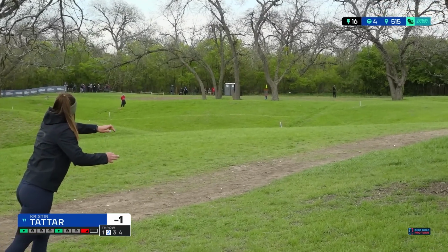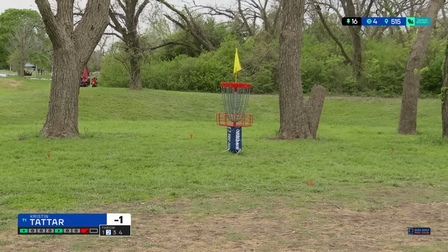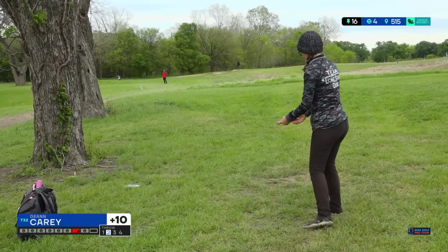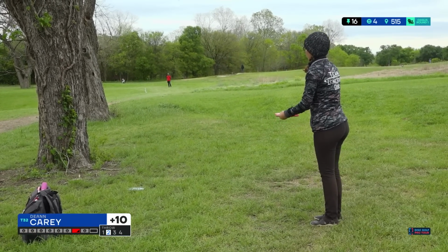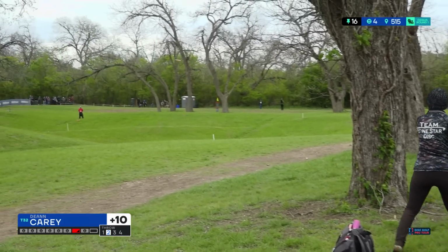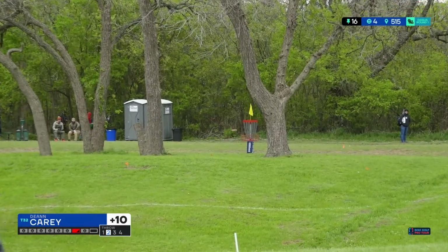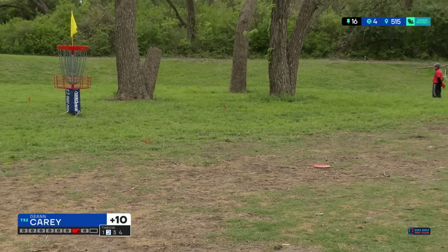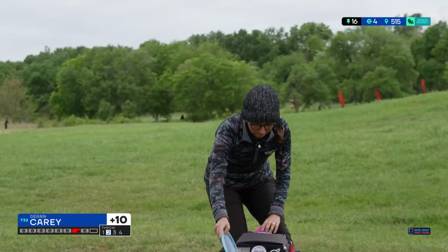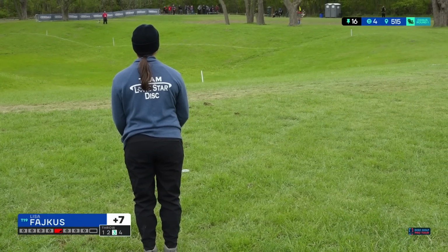Kristin looking like she's going to make it over in 2 and inside the circle. Fantastic. Deann, pretty rough lie for having such a good drive. This tree looks like it's right in her way. She's going to throw an Anheuser around it. Ooh, pretty. Wow, that's such a good shot. Gorgeous. Man, did you see her face afterwards?